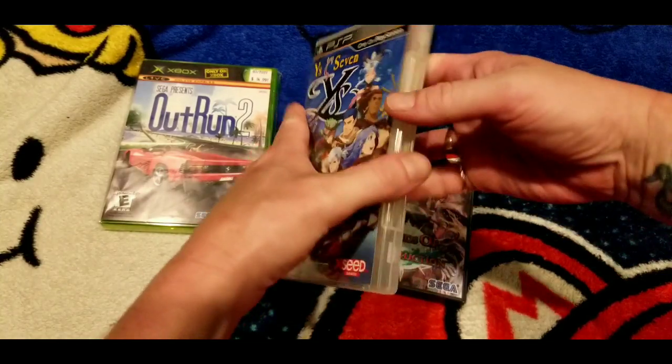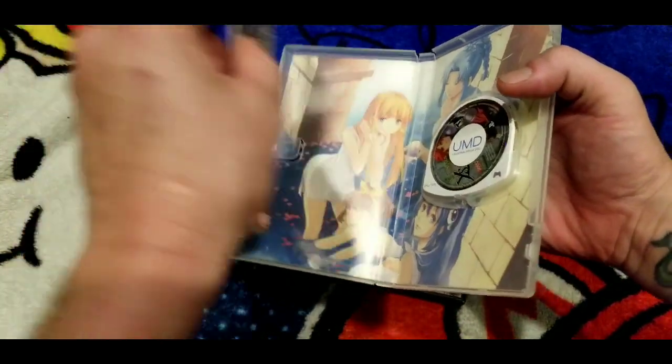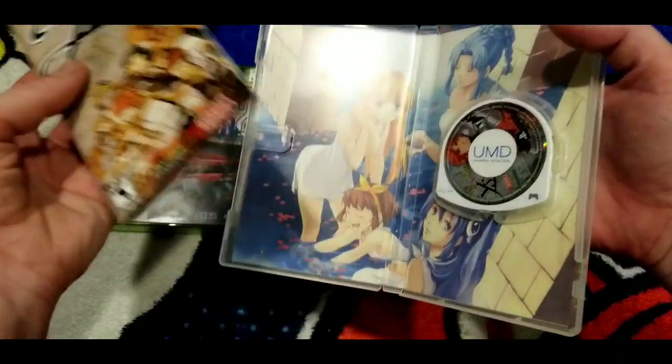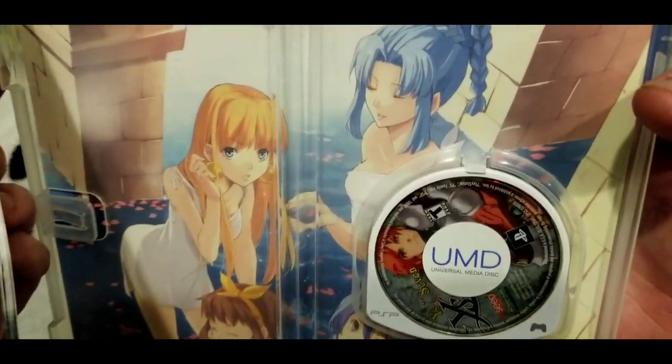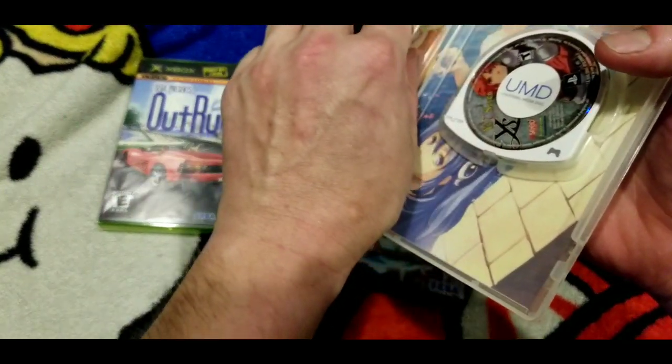Oh, it's complete. Here, let me just show you. Bam, see? I just have this kind of flipped inside out, but look at that. Oh my God. Look at that. I guess that's called hentai, right? For looking at anime chicks.